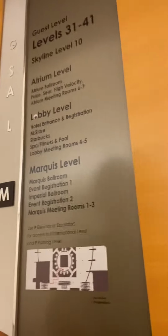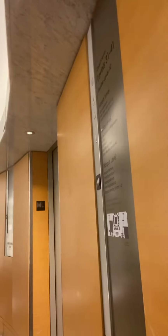Let's see if we can get this one. No, I want this one right here. Oh my goodness. These elevators don't understand. Here, let's send this guy up so then we can get the other one. We'll send that one up so we can get one of these other guys. We'll send this guy up too.